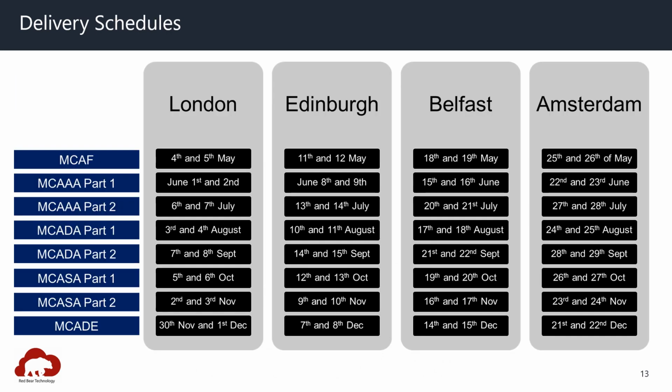This is our delivery schedule for 2019. The idea is we're providing this training on weekends to make it as minimal impact to your day job as possible and to your social life as well. So generally speaking, the pattern is that we run through deliveries in London, Edinburgh, Belfast, and Amsterdam throughout the month. Then over the year, we then do deliveries of the other training courses.